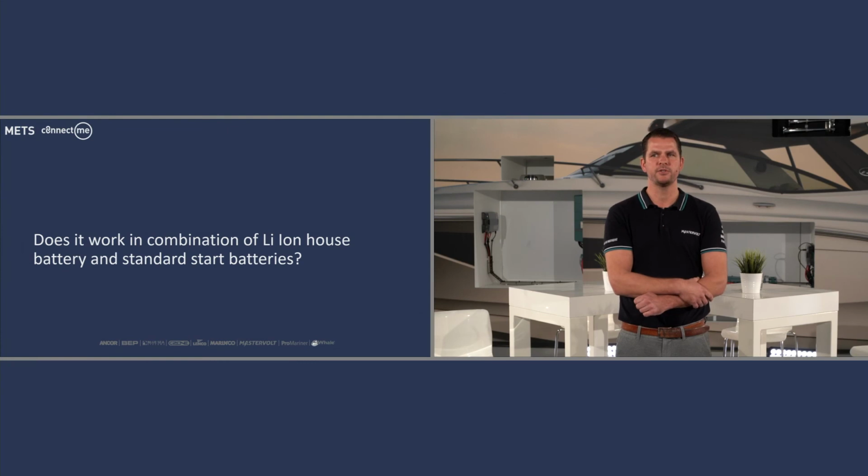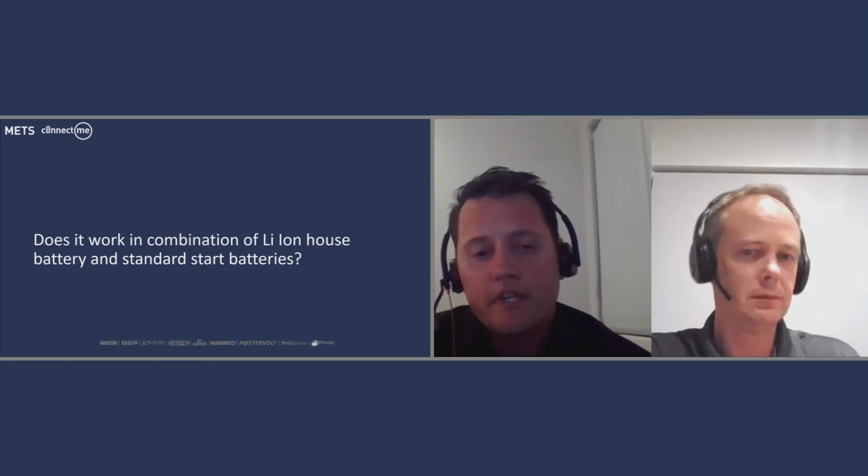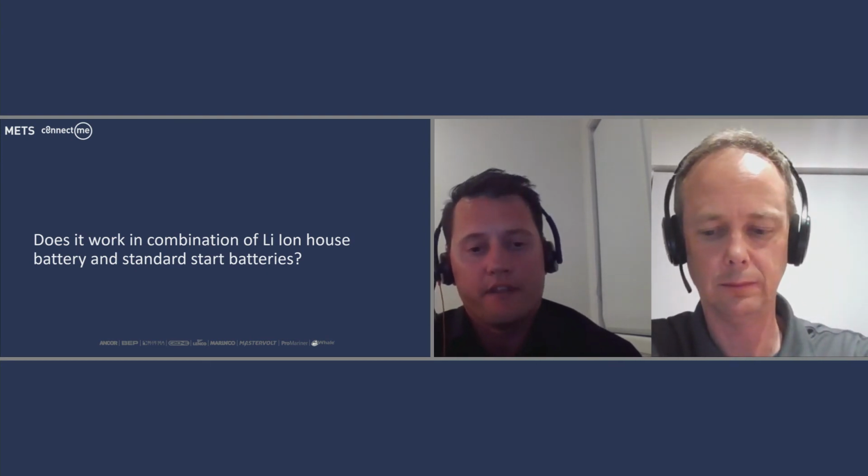Does it work in combination of lithium-ion house battery and standard starter batteries? So that's a little bit of the same question before. Yes. Again, I'm sorry, I'm not the lithium expert, so you'd need to talk to your Mastervolt rep about if lithiums can be paralleled to the standard battery type. But internally, there's nothing stopping the smart battery hub from doing that. It comes down to the battery manufacturer's recommendations. So for the combination, just reach out to your account manager, and we're going to find out for you. Absolutely. That's the final question, guys.